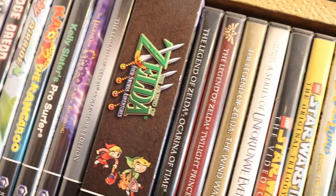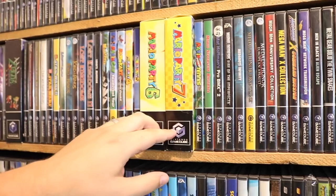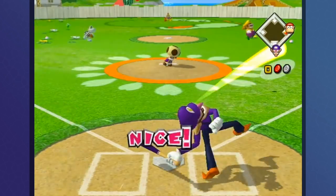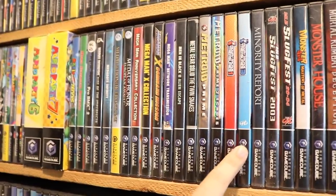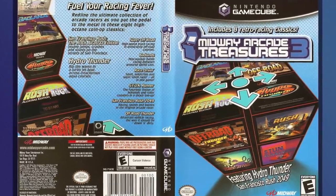So Zelda Four Swords, of course the Mario Party series with these two big boxes, probably some of my favorite games like the Mario Superstar Baseball games. We really started to get these Mario Sports titles in a really fun way on the GameCube. One of my favorite compilations ever, Midway Arcade Treasures 3, a game that's multi-platform, but I still own a couple copies of it, one for GameCube and one for the original Xbox.